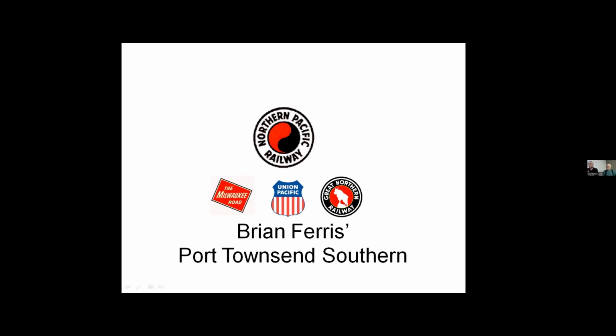My name's Brian Ferris, and my layout is called the Port Townsend Southern. Although if you come and see my layout, you won't see any Port Townsend on it, which is kind of a weird thing. It models a prototype that actually existed in Thurston County back in the early 1900s. Their intention was to connect a line in Thurston County up to their line in Port Townsend. That's why it was called the Port Townsend Southern, but they never made it. They ended up getting taken over by the Northern Pacific. And so really the Port Townsend Southern in my world is just a subsidiary of the Northern Pacific that's been pretty much swallowed up.